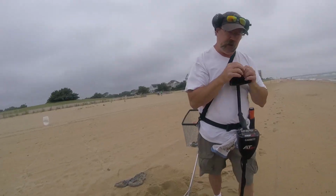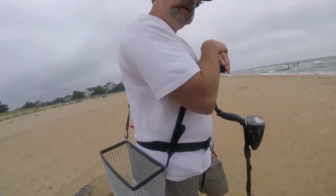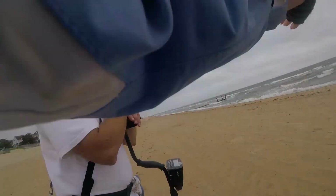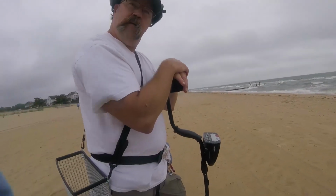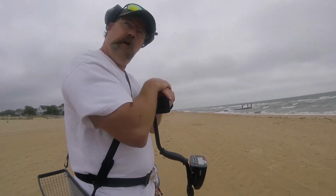Hey, what do you use? Equinox. This is the Equinox 600. Actually, that's what Jim has today too. Is that what he recommended for the beach? He'll use this one because it'll go from the dry to the wet, the surf line. It goes everywhere and you don't have to make any adjustments. Normally when he's in the water, he uses the Excalibur. That's his baby.